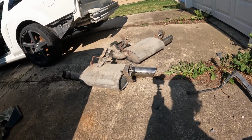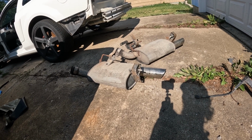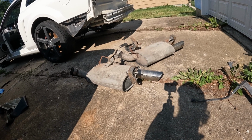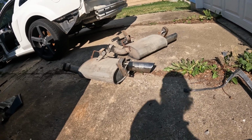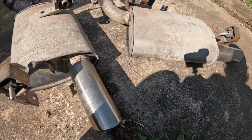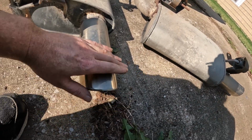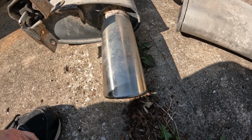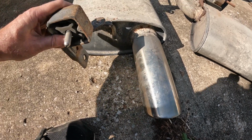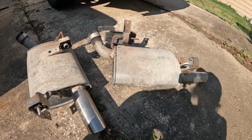And luckily, I hadn't replaced the exhaust system yet. I was getting ready to do a muffler delete on it, but she hit me before I got a chance to do it, and it did actually scuff my pipes a little bit here, but it didn't bend anything. My brackets are all good and everything like that.